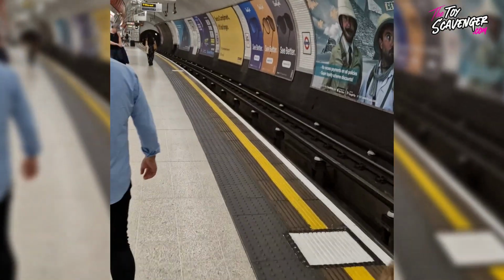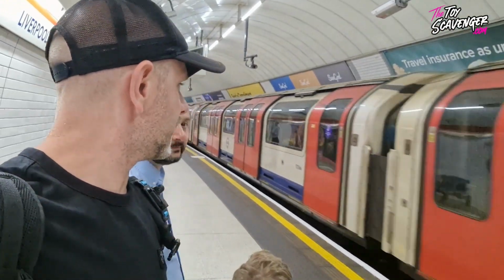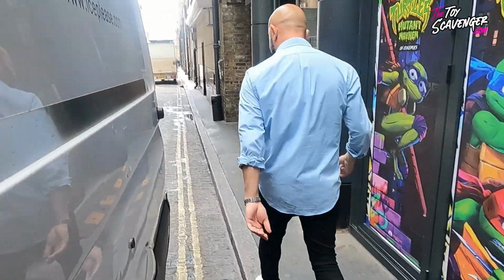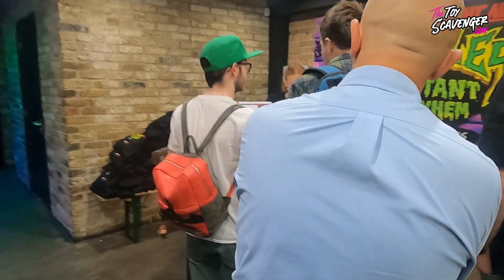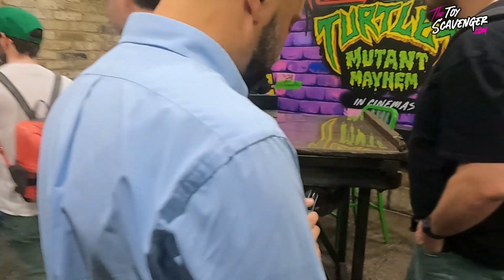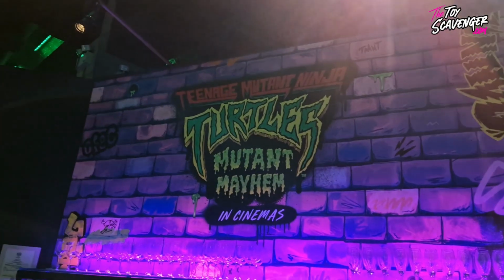So Character Toys contacted me and said, do you want to come to the VIP opening of the action figures for the Teenage Mutant Ninja Turtles Mutant Mayhem movie? And I said, yeah, sure, why not? I love turtles, let's go. We didn't know if it was going to be busy, so we decided to get there on time, and luckily we were right at the front of the queue. As we were going in, we spied some mystery bags, so hopefully we were going to be grabbing one of them on the way out, and if you stick around, you'll see what we actually got.